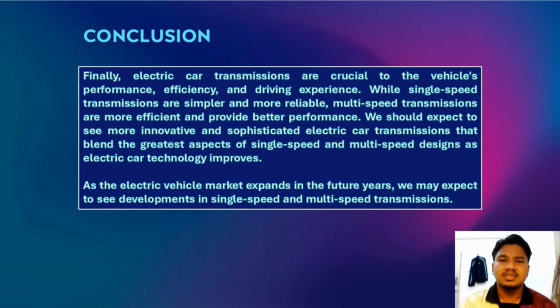Finally, electric car transmissions are critical to the vehicle's performance, efficiency, and driving experience. While single-speed transmissions are simpler and more reliable, multi-speed transmissions are more efficient and provide better performance. We should expect to see more innovative and sophisticated electric car transmissions that blend the greatest aspects of single-speed and multi-speed designs as electric car technology improves.